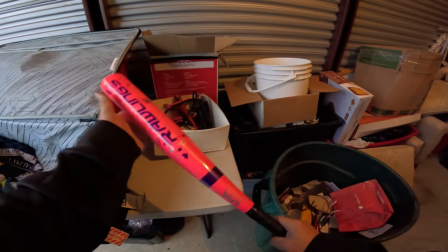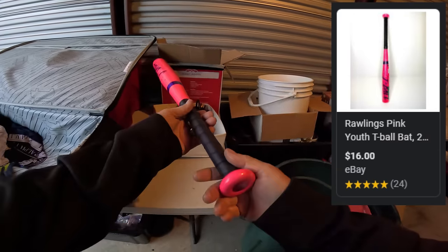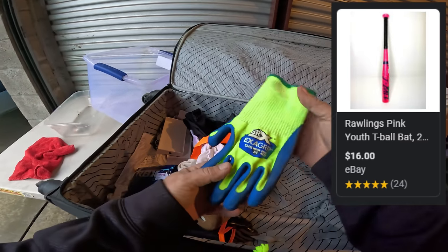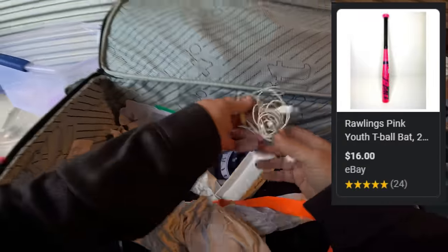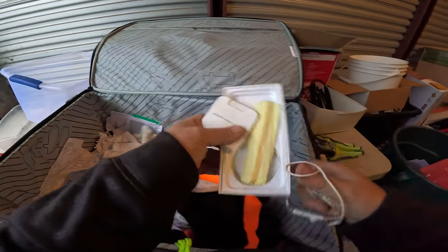And look at that little cute little bat. T-ball. Rawlings. Huh. I don't know if that has any value. Probably should look that up just in case. Some nice gloves. They're thick. Extra grip too. We need 2 to tango. Oh, there it is. Okay, I might put those aside. Oh, look at this, another set. Oh no, this is the headphones this time for the iPhone, because there's another iPhone box.